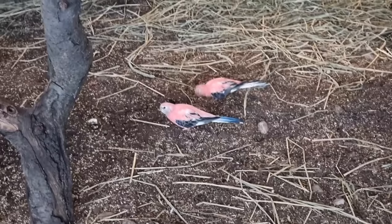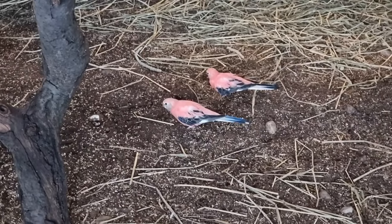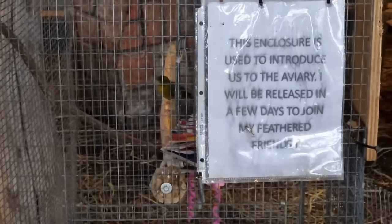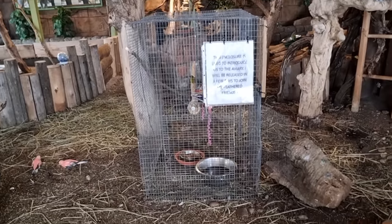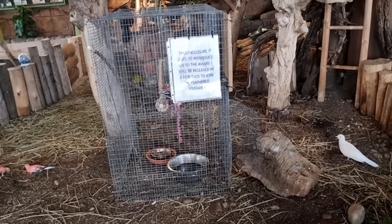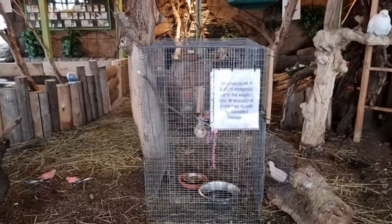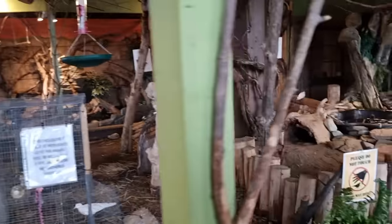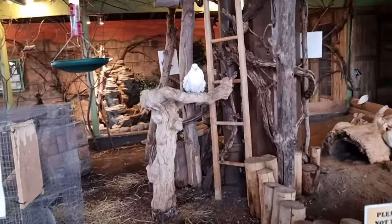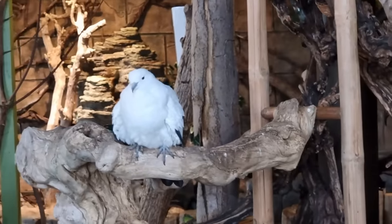Wow. Oh no, wow, look at these pink ones. It's a type of parakeet. I just don't know what kind. Cool, cool. So what they do is, if they introduce new birds in the aviary, they keep them in a cage at first. So the other birds get to know them and they get to know the other birds. They get used to the space and they don't stress out. And then after, they're released into this huge aviary. Oh, how cool. And I love the big birds they have in here mixed in.